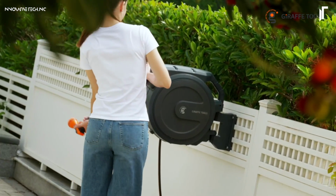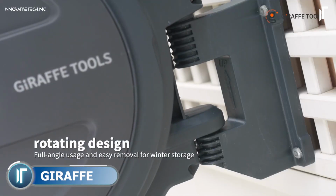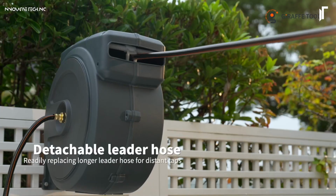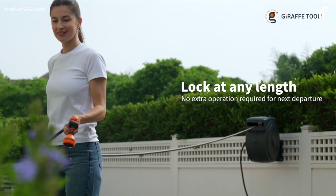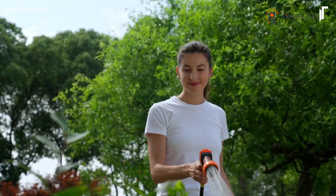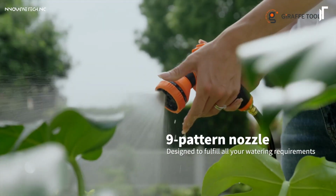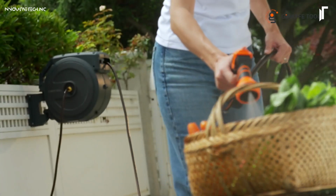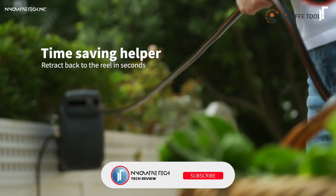The GIRAFFE tool's retractable garden hose reel takes the hassle out of garden hose management with its effortless auto-retract system designed to coil your hose smoothly and prevent annoying tangles. Its shift lock mechanism offers a smart touch, allowing you to secure the hose at your preferred length, which gives you the flexibility to water as far or as close as needed.